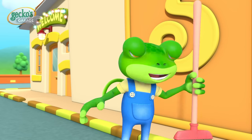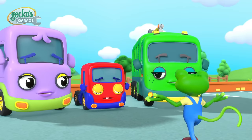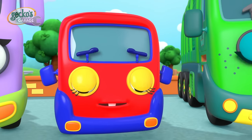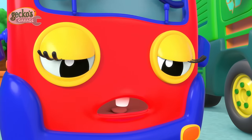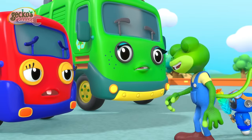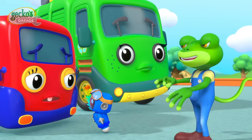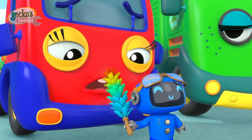Oh, sounds like we've got a customer. It's the truck family. Mummy Truck, Mama Recycle, and Baby Truck. Who doesn't look very happy? A wobbly tooth? That's nothing to worry about, Baby Truck. When it falls out, you can place it under your pillow and you get a gold coin.